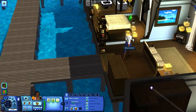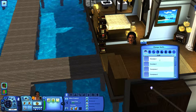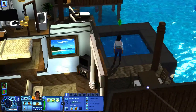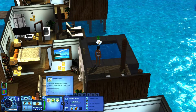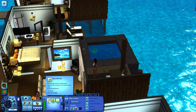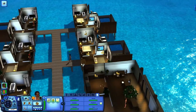So I want Willow to go ahead and get in her bathing suit. She's in her winter wear, which is great for home, but we are in the sand and sunshine, my dear. So go ahead and get in your swimwear. And she's going to get in the little pool. Oh my gosh, and she's still so excited about being married. Just married. Sims always enjoy the joyful period following the marriage. Let's hope the love lasts. So yeah, I'm so excited.